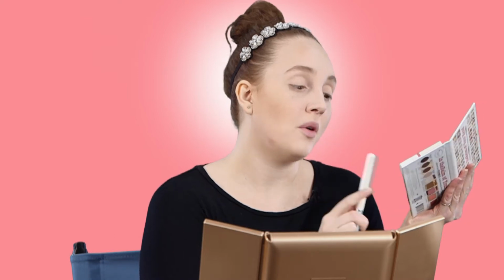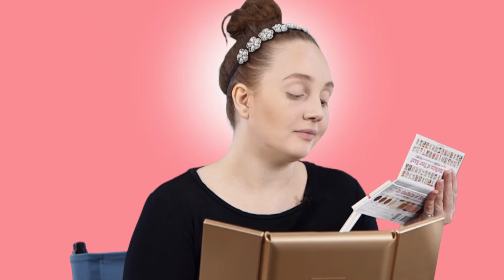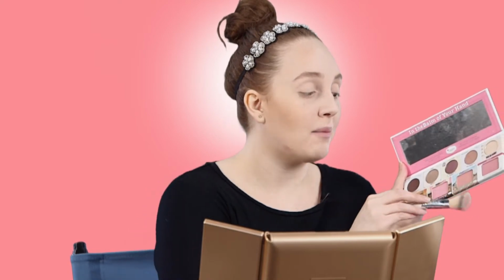All right, so next I'm going to throw on my blush. Now I have 3 choices here in this BALM palette. I have mostly gravitated towards these two on the end. This one is called Frat Boy, and this one is called In Stain. They always have kind of cutesy names with their products, and I kind of like that. I am today feeling, I think I'm gonna go with Frat Boy.